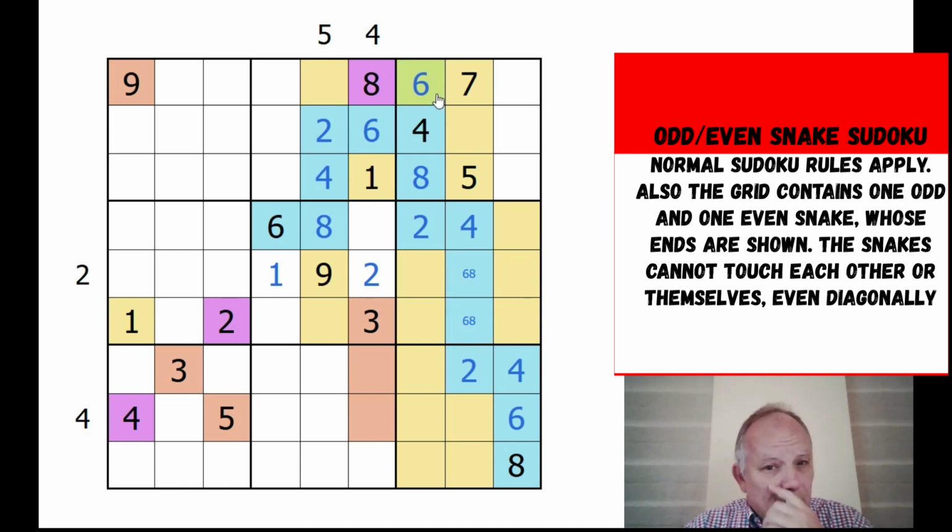That one I should not have made blue. I should make that, what is it, purple. Sorry if that's been annoying you. That's not the colour scheme I said. I said it would be purple until we'd proved it was on the snake, and I left it blue. My apologies. That one is purple. This one is yellow because it's odd, but definitely not on the snake.